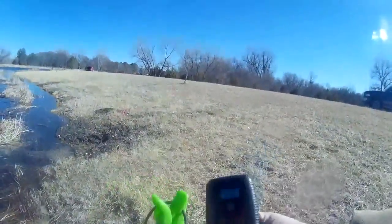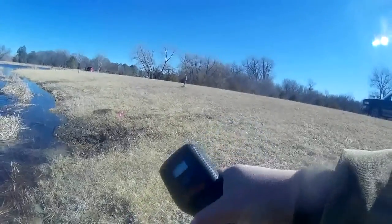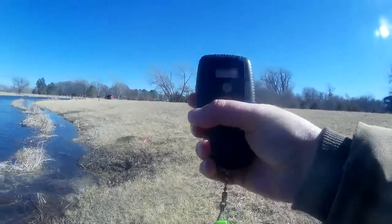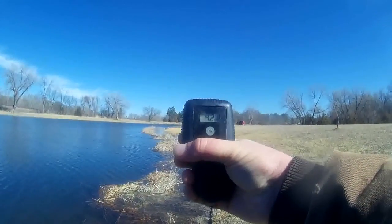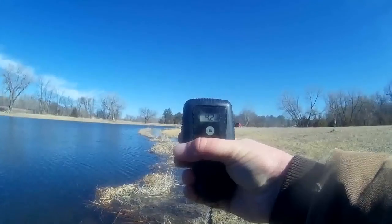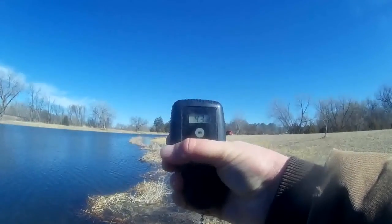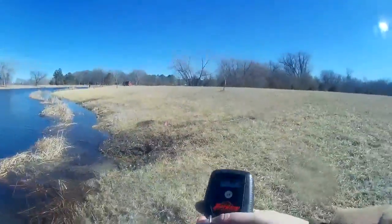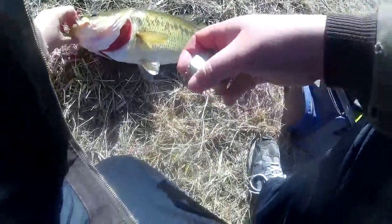So I hooked this fish up to get a weight on it. And a lot of times when the water's really cold, these bigger largemouth bass will eat some really small forage. So that makes it a great time to try fishing with bobbers and small feather jigs or little worms. It's amazing how big a fish you can catch on a really tiny little bait.